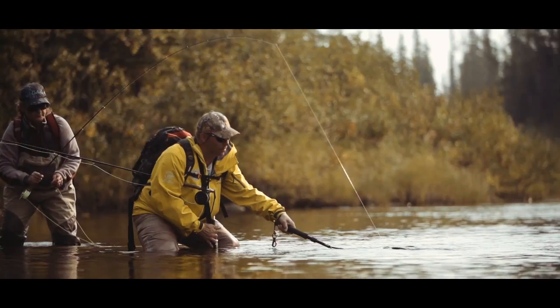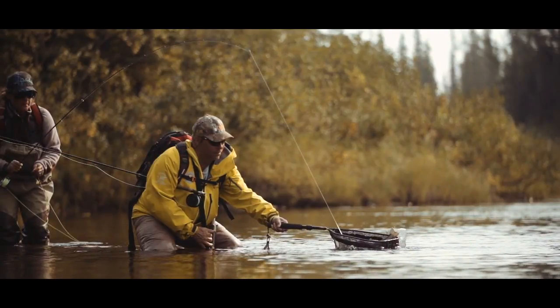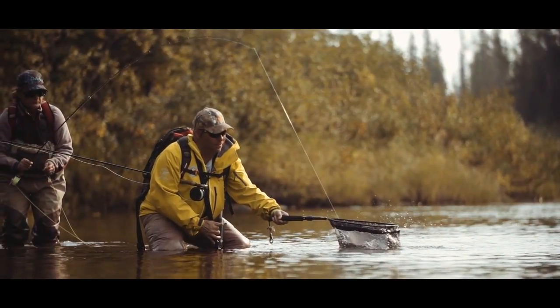These rivers are untouched. There's nobody that gets to fish them. We're gonna fish them hard for 4 days and have a blast, and nobody's gonna touch us again until next year.